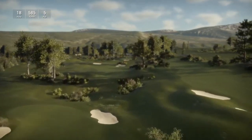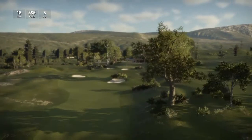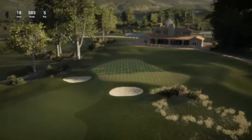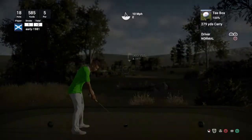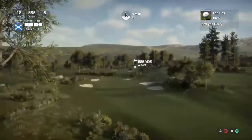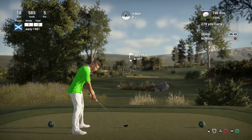Wow, I'm not sure I'm able to hit my driver off this tee. Lovely finishing hole, guys, and there's the clubhouse. You can see it's got a fire going inside. So guys, this has been an absolutely outstanding course. It does look like I can hit my driver, actually. I'm just lofting right up, guys.